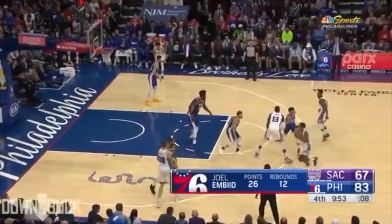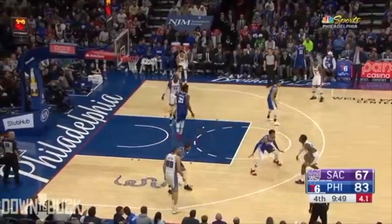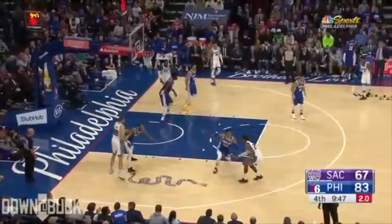Speed was heading down court like it's a fait accompli. Oh, Matisse Thybulle, another block on Heel. That's the second time he snuffed him in the game.